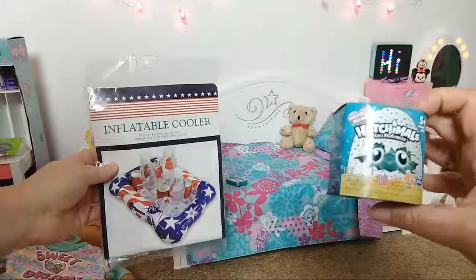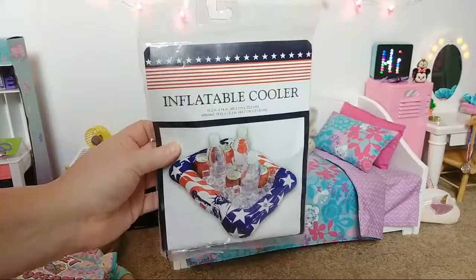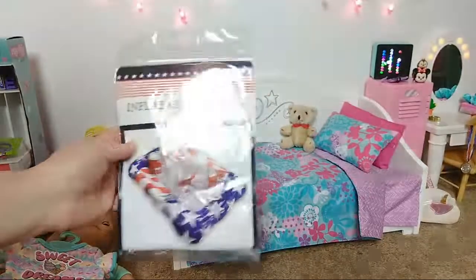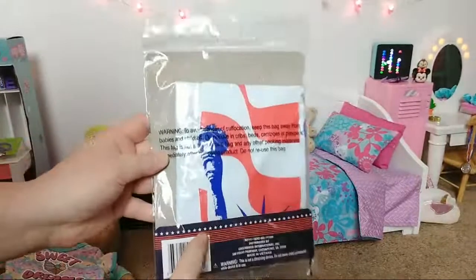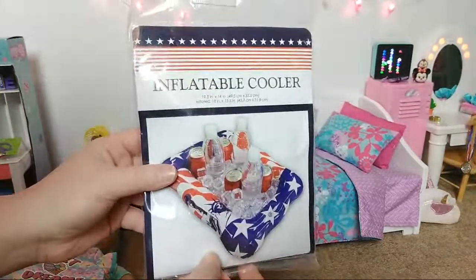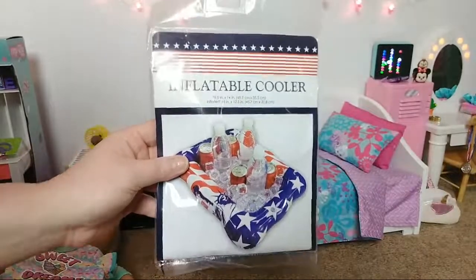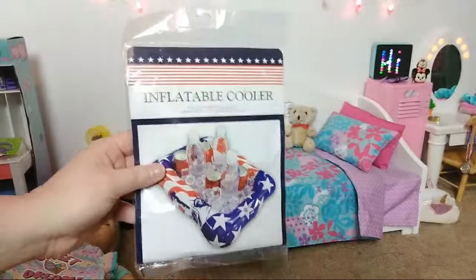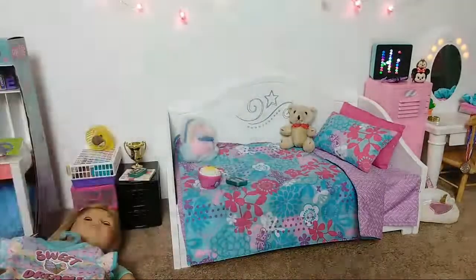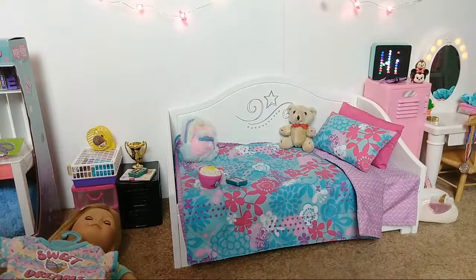And then we also found this at Dollar Tree today. We went back to look at some of the stuff, and they were pretty much sold out of everything. There was a couple things. But this actually looks like it's going to be big enough to be a doll swimming pool, like an inflatable pool. So we're going to test that out later. Maybe in this video, we'll see. If we don't have time today, we'll do it later. But I thought that was a cool find. Okay, so let's get started opening some stuff.